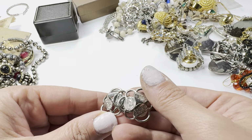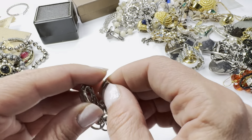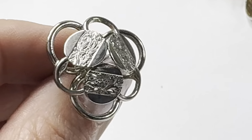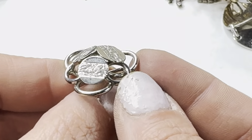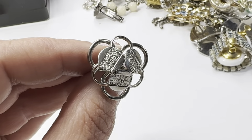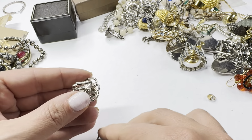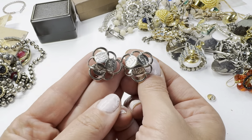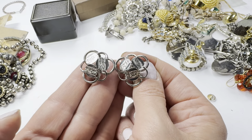All right. Ooh, these are pretty. These are silver tone clip earrings, but look at this, the texture to it, these little discs. Kind of a neat little thing. So, all right, these are marked on the back. And, whew, this one goes flying. These are Sarah Coventry. Super pretty. Sarah Coventry earrings. I like these a lot. And we're going to say 10 on those.